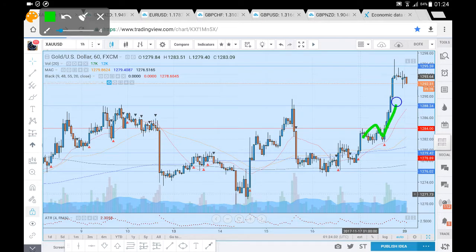So XAUUSD had a strong move all the way up to the level we're looking at, 1296. I think I mentioned it's 1296. We did get up to 1296. I did expect that to be the far end of the range from the video for the 17th, and it did hold, because we did have the breakout towards the end of the day, and we did hold at the 1296 level.